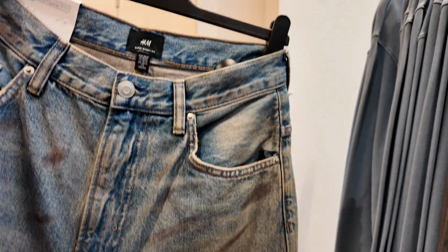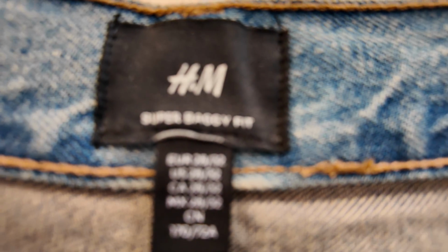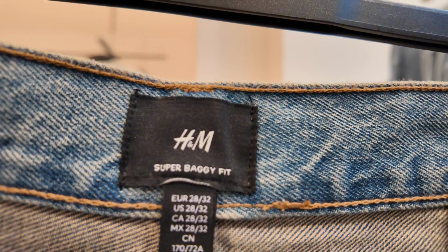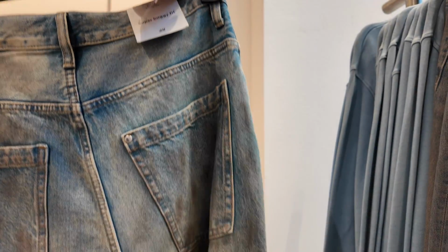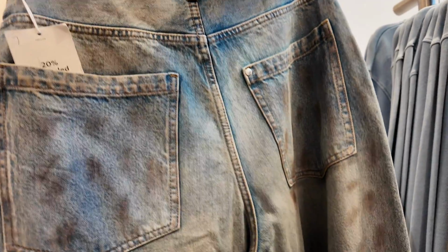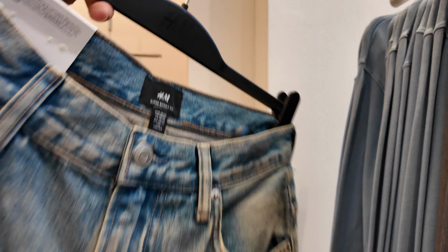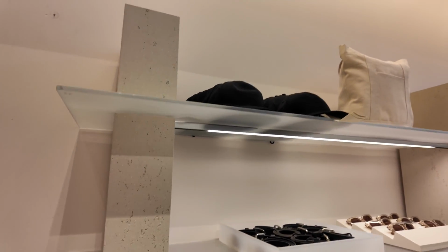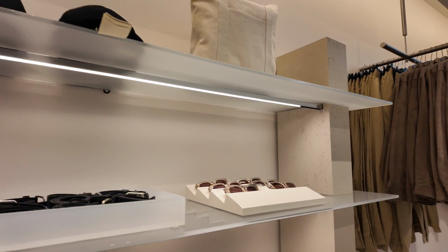It looks like the jeans have just got dirty. We were working on the car, but this seems to be fashion. This is a super baggy fit. I think I need to put this in the wash actually. But it's interesting to see if you can pull it off. Why not? And back to the accessories. I do really like my caps.